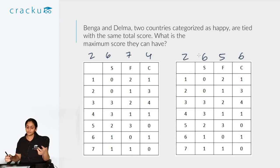Now in addition to this, we have been given that Benga and Delma are 2 countries categorized as happy and are tied with the same total score. What is the maximum score they can have? Now we see that Zuma's scores are 6, 7 and 4. So we'll mark those off from the frequency table. If we mark off these values, this is 6, so this is gone. This is 7, so this is gone, and this is gone.